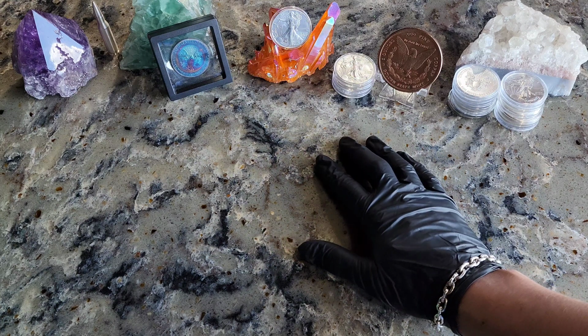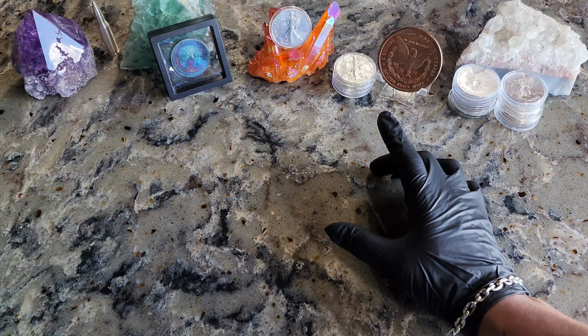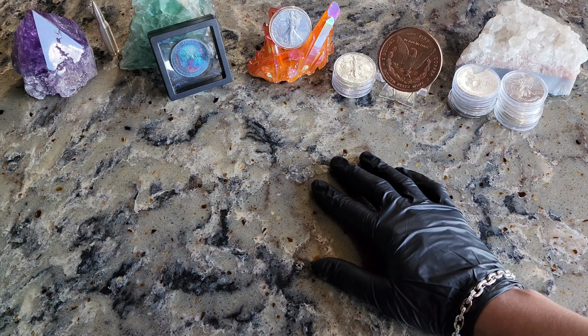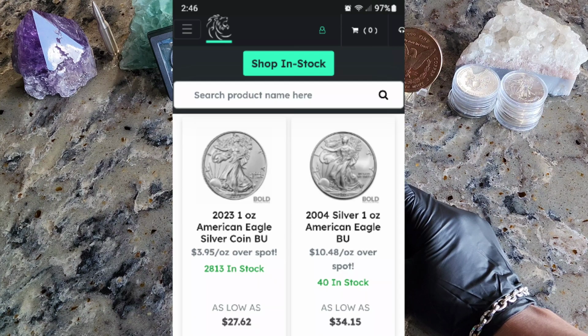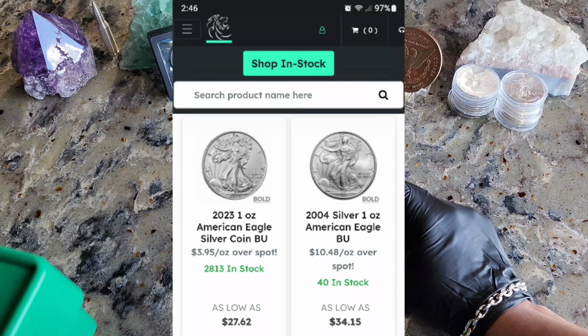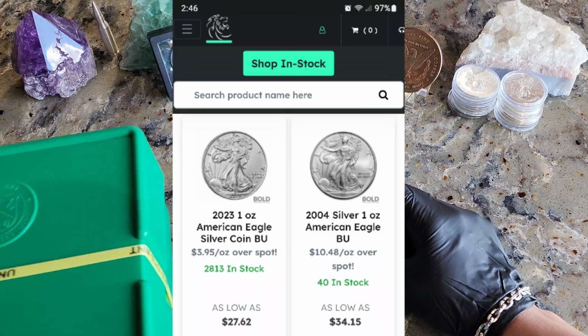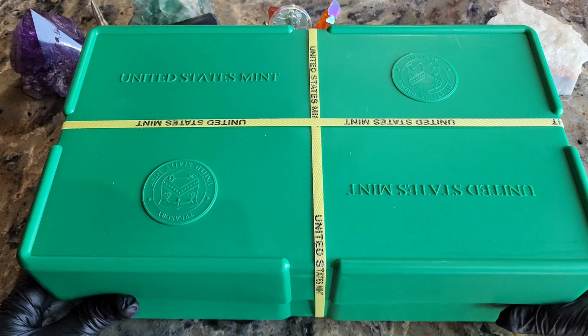All right, guys. So I was picking up those Philharmonics pretty cheap. That was at my local LCS. But then I went on to Bold Precious Metals, and I'm going to put a picture up here real quick. Look at that price. If you're buying over 500, yeah, under $28 an ounce. So guess what? I literally backed the truck up.